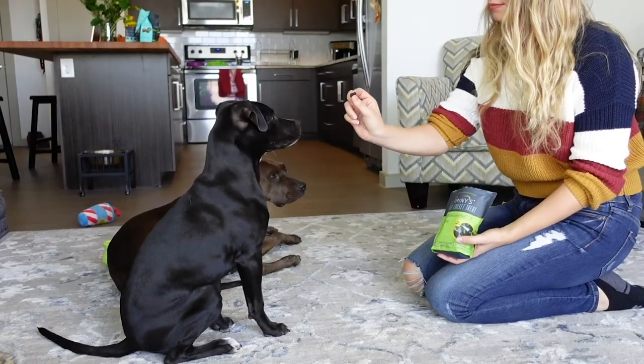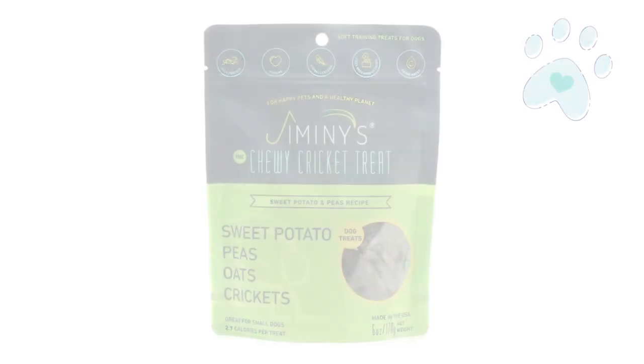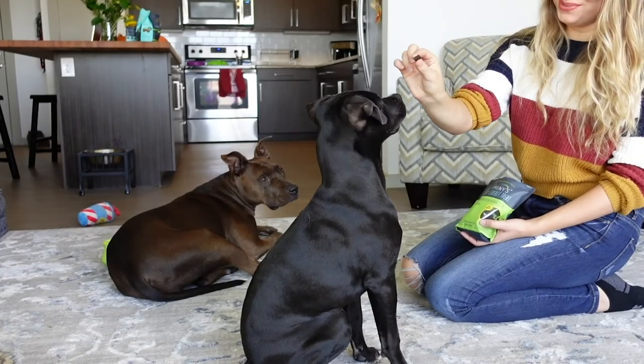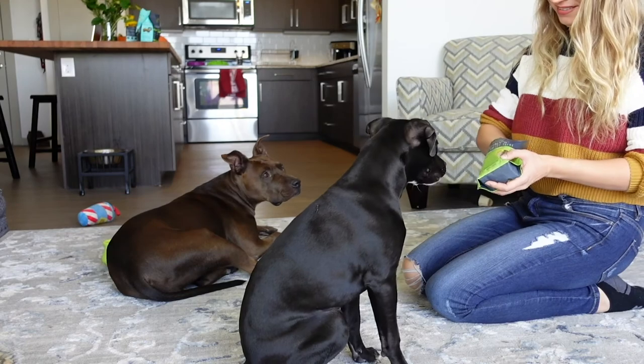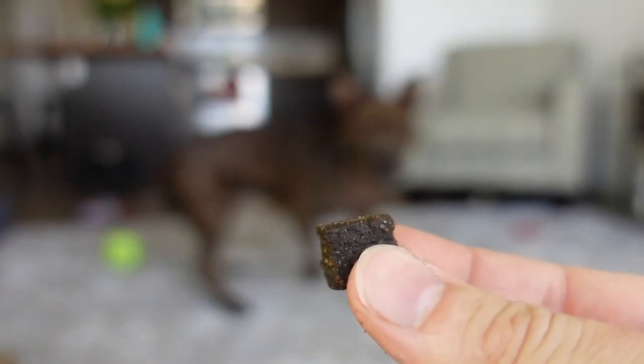We also really love Jiminy's dog treats because they're extra stinky, and I'm guessing they're pretty good as well because the boys absolutely love working for them when we're doing any kind of training. And as an extra bonus, each treat bag saves about 220 gallons of water compared to other treats.